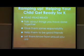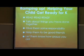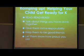Here are some things that you can do to help your child get ready for kindergarten. We're going to ramp it up. The first thing is read, read, read. We cannot overemphasize the importance of reading. Read aloud, read together, go to the library, anything that you can do to have your child read and listen to reading. Secondly, talk about the things you've done together.